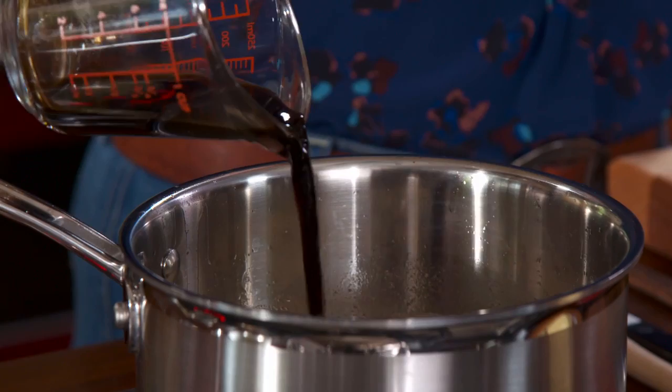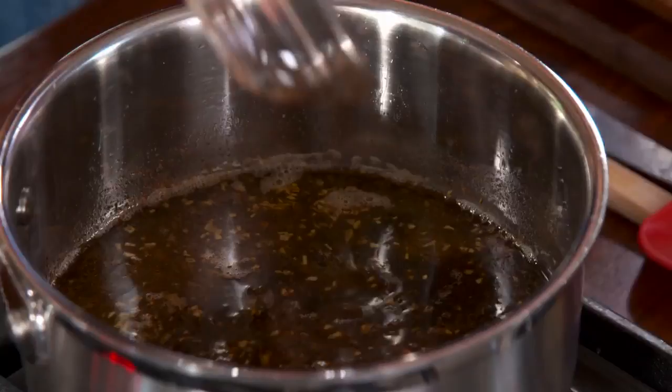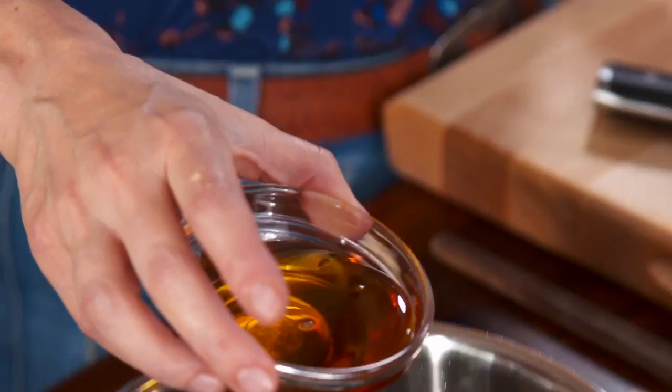I'm going to add 1/3 cup of soy sauce, 1/3 cup of freshly squeezed orange juice. Asian and Mexican go really well together. Think of soy sauce, peanut oil, toasted sesame oil with chilies and agave, and that's what we're doing here. 1/4 cup of sherry vinegar, and then we have 1/4 cup of agave syrup, but you can also use maple or honey if you don't find agave.